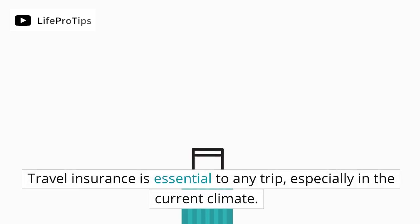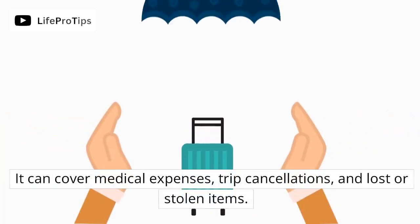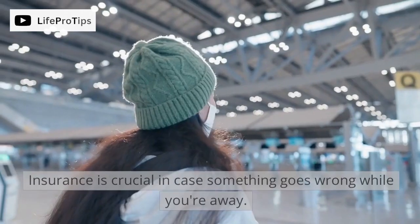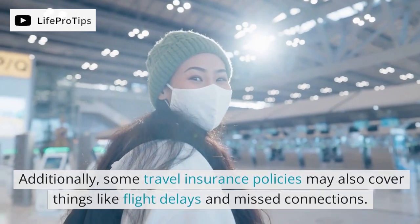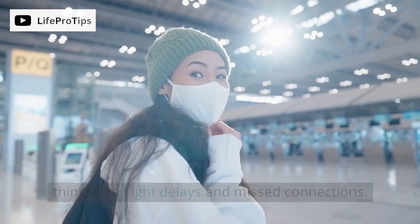Get travel insurance. Travel insurance is essential to any trip, especially in the current climate. It can cover medical expenses, trip cancellations, and lost or stolen items. Insurance is crucial in case something goes wrong while you're away. Additionally, some travel insurance policies may also cover things like flight delays and omissions.